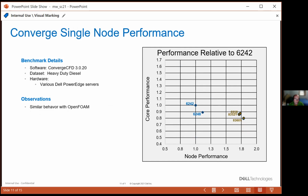And Converge is a popular combustion code, a computational fluid dynamics combustion code. And again, we see a similar type of behavior where, unlike Crash, where things tend to get spread out a little bit more vertically, within CFD, often it's a little bit more compact. But again, you can see that really Ice Lake provides a new paradigm of performance for customers.